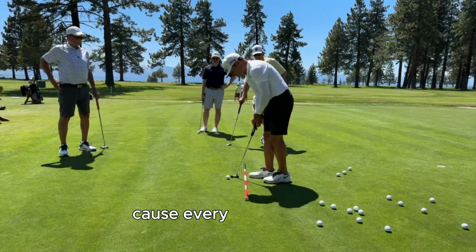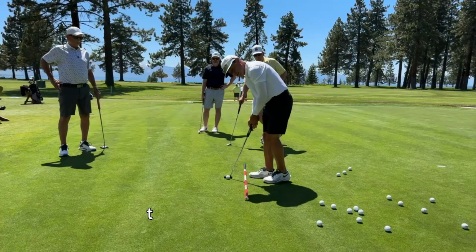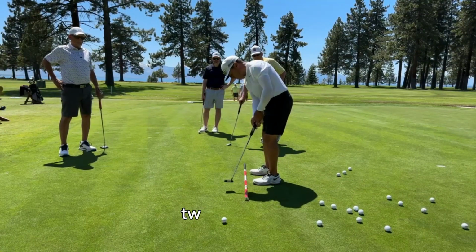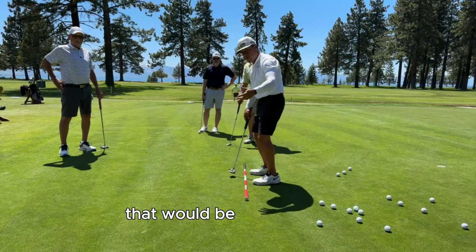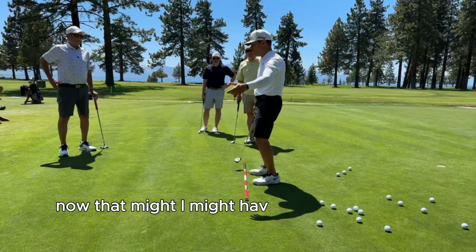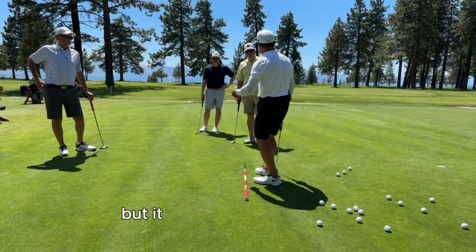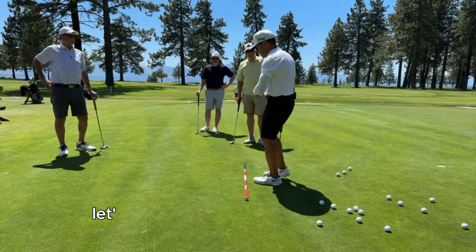Because every 1's different. So now I'm going to aim the face, take a look, set the feet, take a look. Ready, 1, 2, 3, 4. That would be a great stroke. Now that, I might have chosen the wrong one. Might have chosen too big a one or too short a one, but it's always the same. Okay, let's see how you do in the pop quiz.